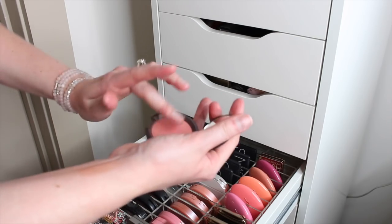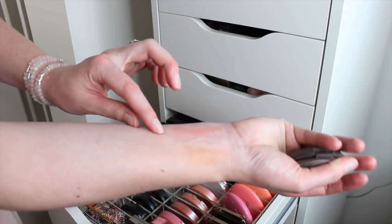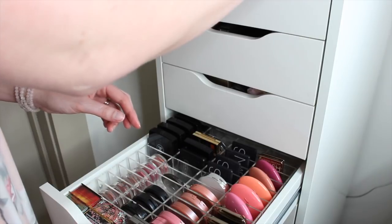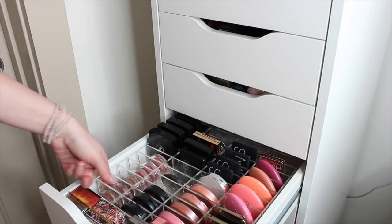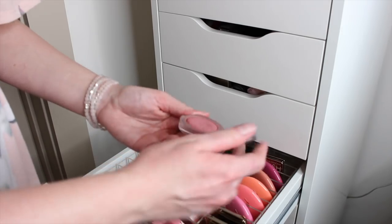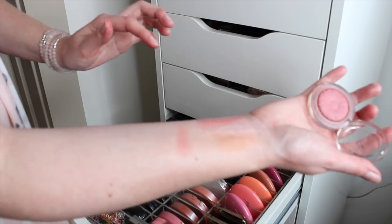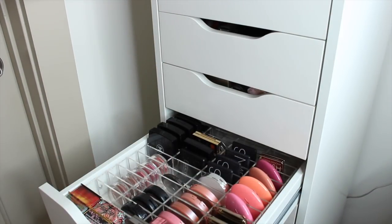Flower Child. It's kind of like a corally pink peach. It's kind of like an all-in-one. So maybe I'll pull that one in. And then I love my Clinique Cheek Pops. So let me pull, I think Heather Pop is my favorite. Yeah, here's Heather Pop. Pretty, it's a nice pink. So we'll pull that one in. I think that's good.